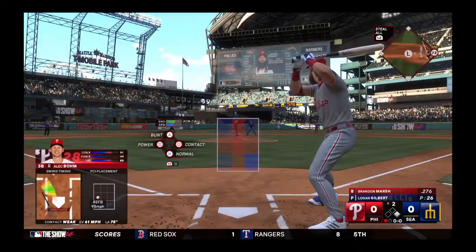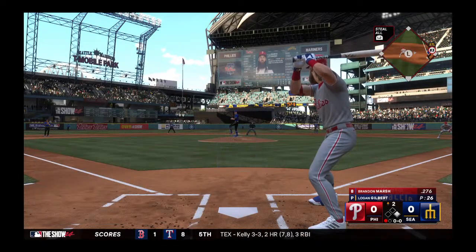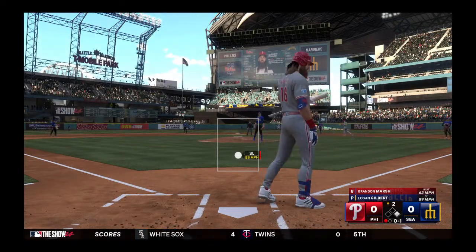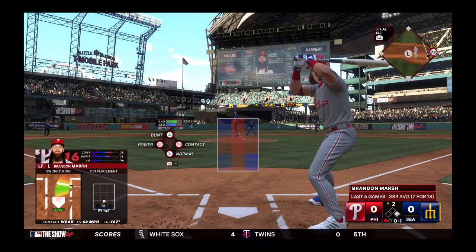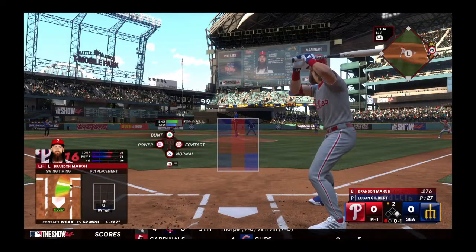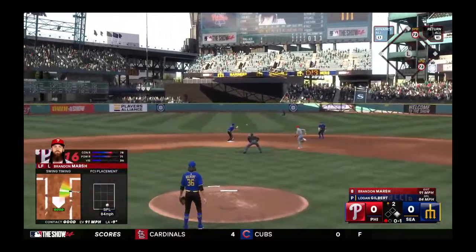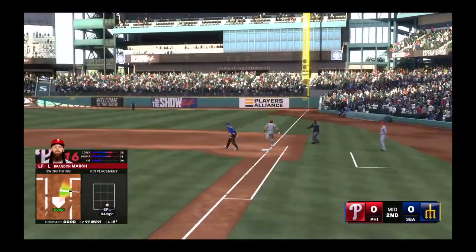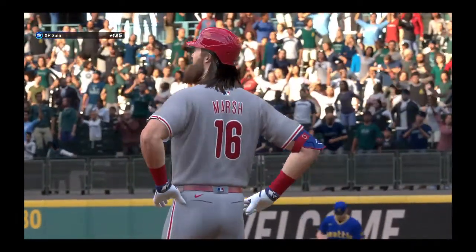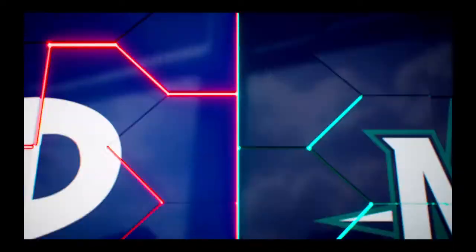Brandon Marsh steps to the plate. The 0-1. On the ground, could be 2. To Crawford for 1. What a double play that was. Inning over. No runs, 1 hit, no errors, and no one left. Now to the bottom of the 2nd. We're tied, 0-0.